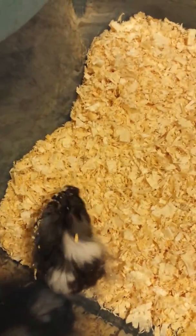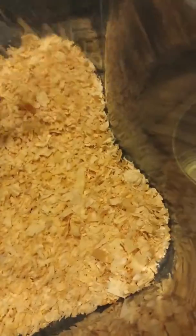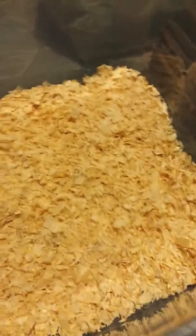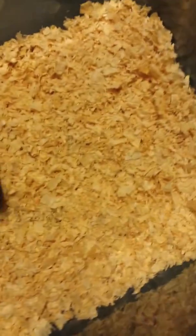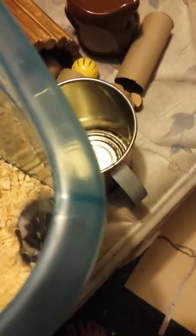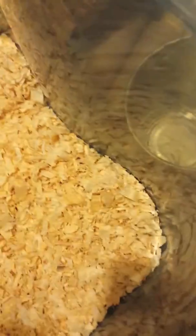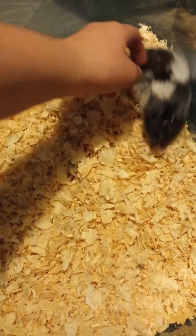Oh, look at him. You're just pouring some bedding on him. He looks so cute. Literally, this thing was full. Pretty full, actually. So, bedding kind of goes fast, but it's okay. So, we got the good 3 inches right there. Look at him trail around his bedding. He looks so cute.